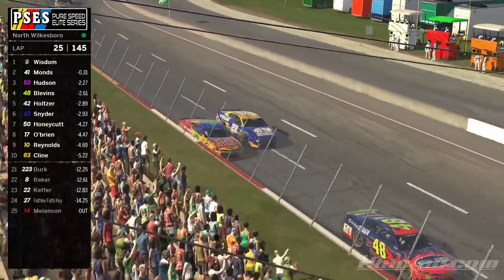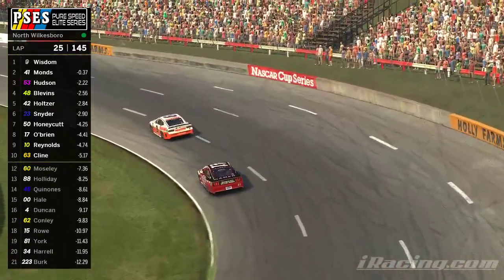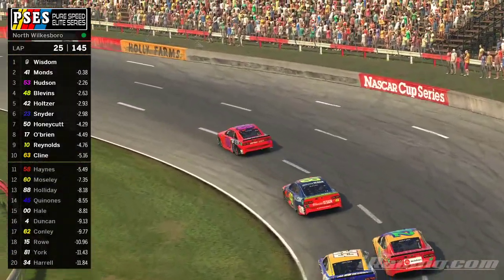Absolutely. Take a look between second and third. There's quite a bit of a gap. We have about two seconds back from our second place.